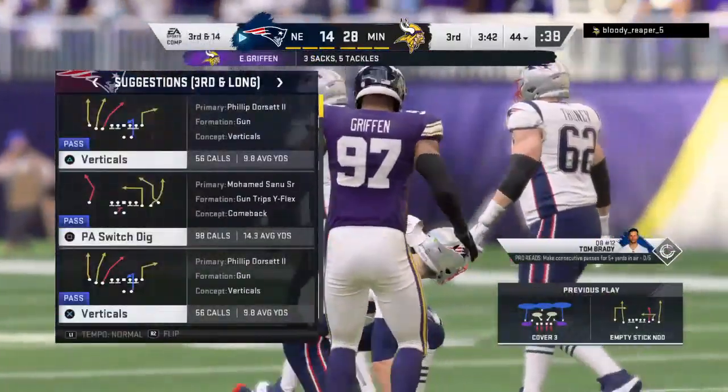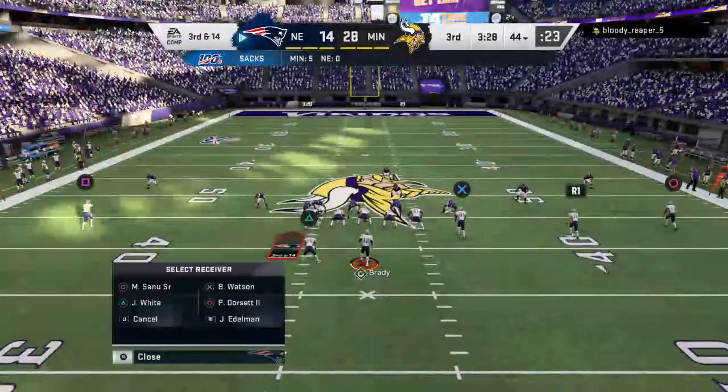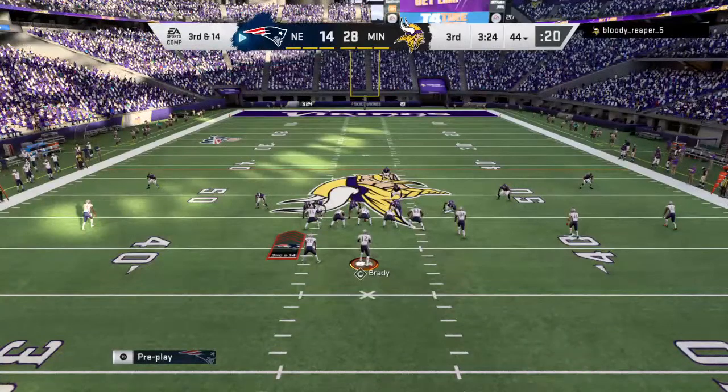Pressure, and he's going to be taken down. They sack him back right around the 44. Everson Griffin able to disrupt yet another pass play. That is his 3rd sack of the afternoon.